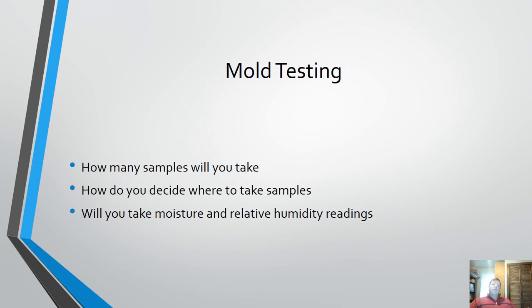With mold testing, once again, you want to make sure that they're certified to do what they're doing. You want to know how many samples they will take. You want to know how they decide to take the samples or where to take the samples. And will they use moisture meters and take relative humidity readings to help determine those areas where testing should be conducted.